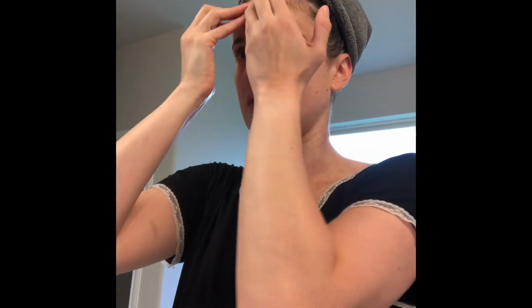Now, just like the toner, this has a very subtle smell. It is not a crazy watermelon-y smell. It's not sugary. It's not cheap smelling. It honestly smells more like cucumber to me, but it does have real watermelon in the product.